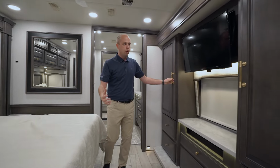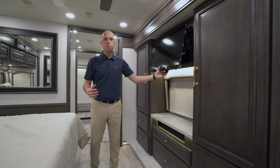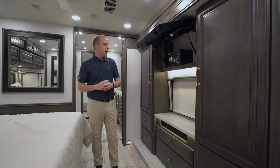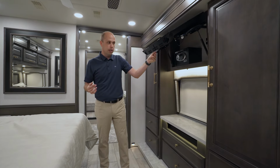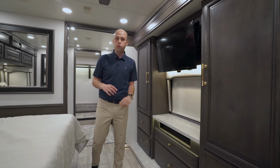Again, there's just storage everywhere. So we don't want you guys to have to sacrifice not bringing something that is important to you on the road. There's more than enough space to do so. You'll also get a standard First Alert safe back here. So if you guys do have some valuables that you want to make sure, again, that you have the ability to bring with you, that you have a nice secure spot to do so.